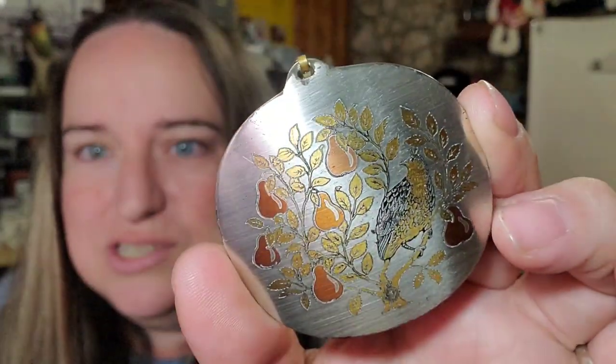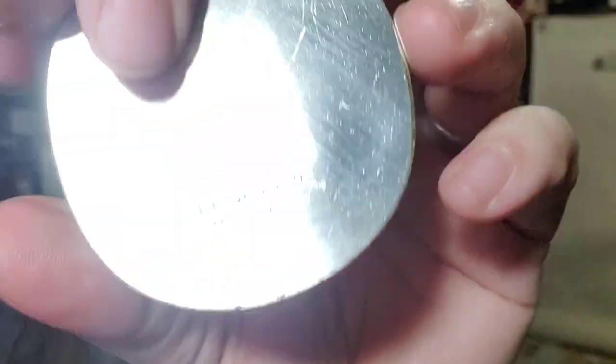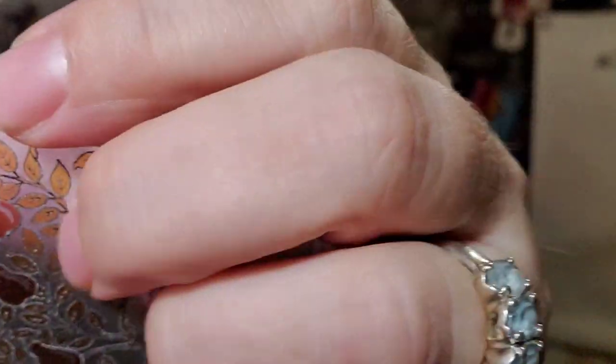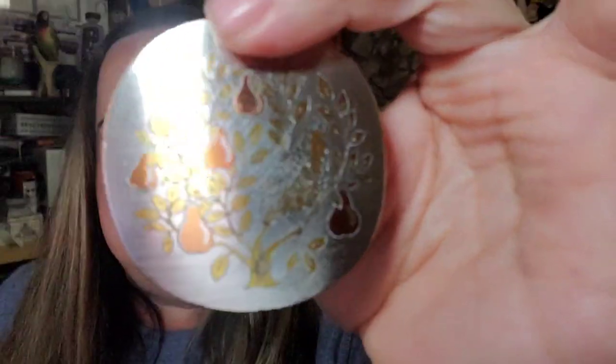Up next is actually another pewter piece. So this is Reed and Barton, and again, it is titled, so you will see on there. This is a pendant for a necklace, or they could use it for an ornament. And I paid less than $1. This was in a lot. It sold for $10 plus shipping. The buyer is $14.96 all in.